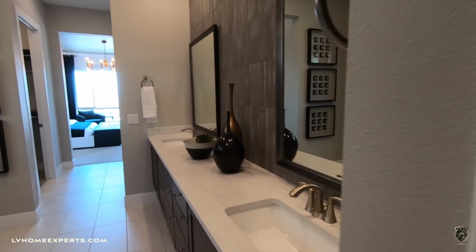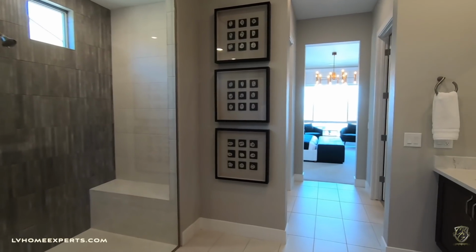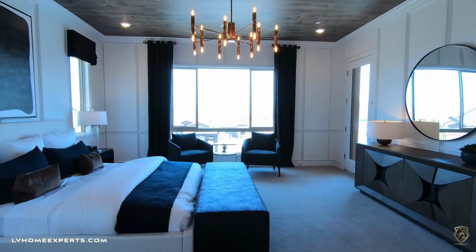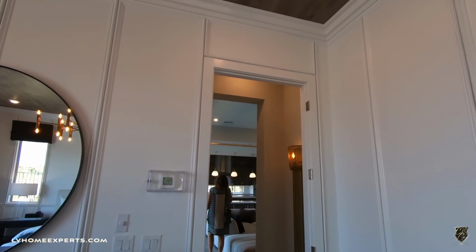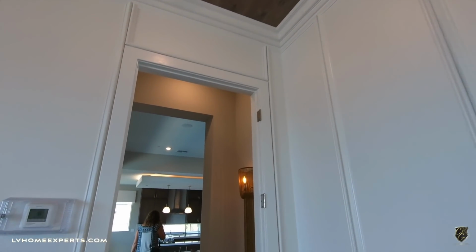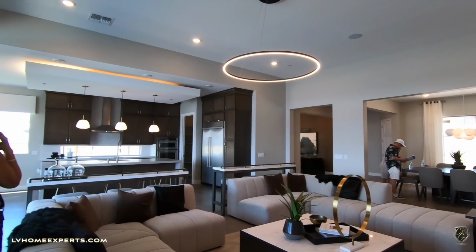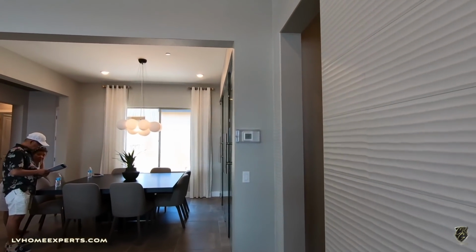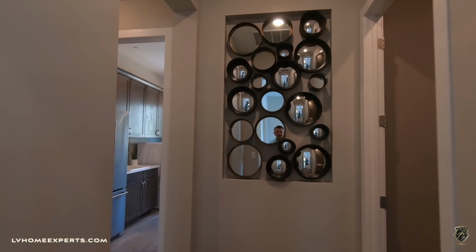Let's get a different view here. So we have a thermostat here. And I love the fact that we do have a transfer duct here. Sends all the hot heat right directly into the duct. Let's go down this way. Also, I believe you have an option to do a fireplace. Looks like we have another thermostat here. So it's three zones. Let's head down this way.